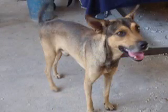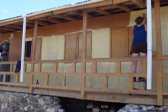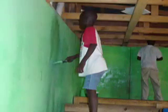Another old friend was waiting on us, Nidor, the dog. One of the projects was to paint the dormitory, inside and out. Some others went to work painting the outside. And a couple of orphans lent a hand painting the boys' dorm.